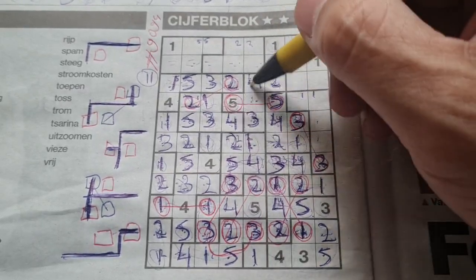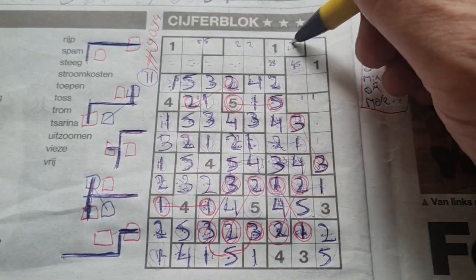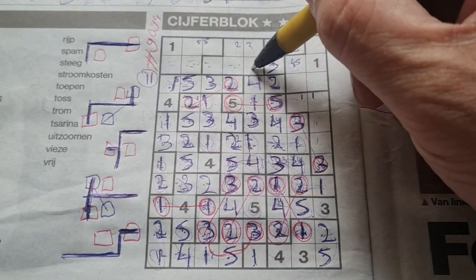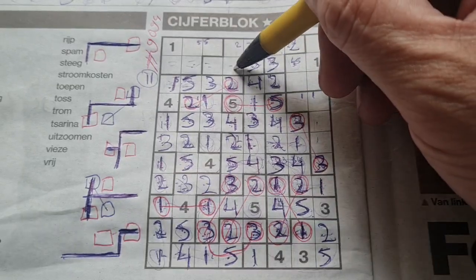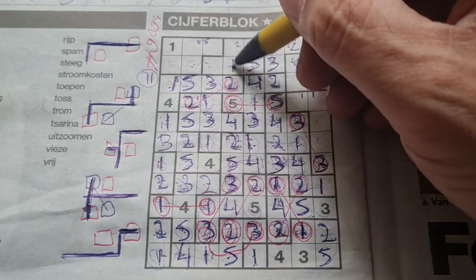So one digit left in this area for number 1. 2 to 3, we have a 2 now, no 2 there. 2 should be here and a 3 goes there. I think this box should be a 5 because it can be 1, can be 2, can be 3, can be 4. Yes, definitely a 5. I think this box should be a 1 because it can be 2, can be 3, can be 4, can be 5. Yes, definitely a 1.